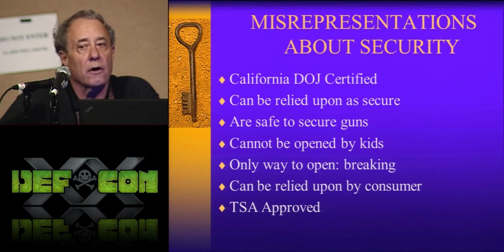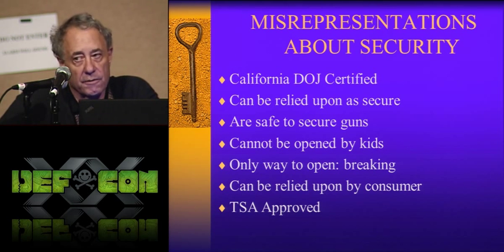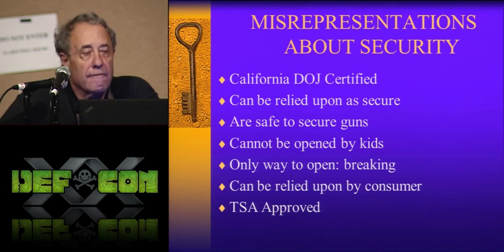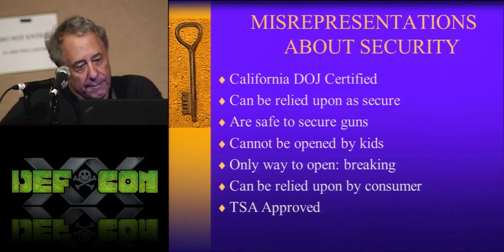Stack-On had absolutely no interest in talking to us. They didn't want to know what the problem was, how we could open the safes. We offered to go to Chicago. We offered to show them the videos. We gave them four months' notice before we went public.